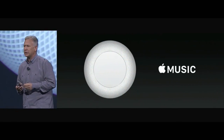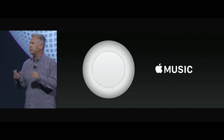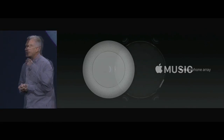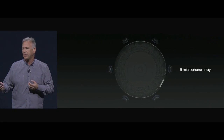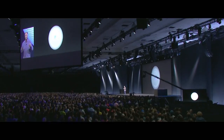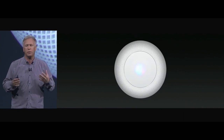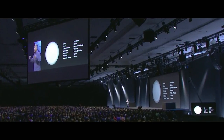Incredible speaker system that works together with our Apple Music subscription. From the beginning, it's designed to work with that. With an array of 6 microphones around the middle, as you talk to it and say those magic words, "Hey Siri," it can respond to your commands and help serve up the music you want to hear. But it can also do things like give you news.